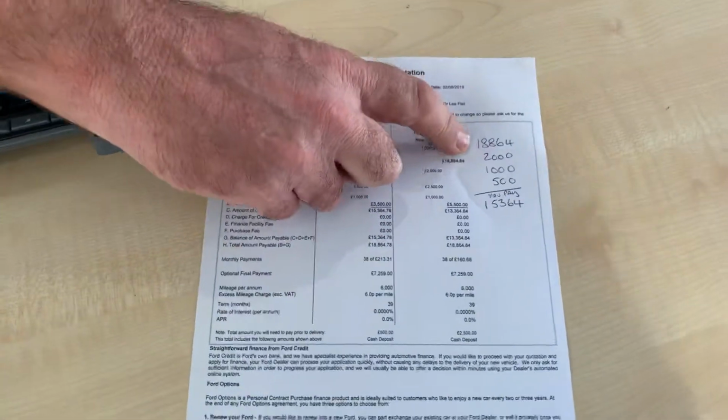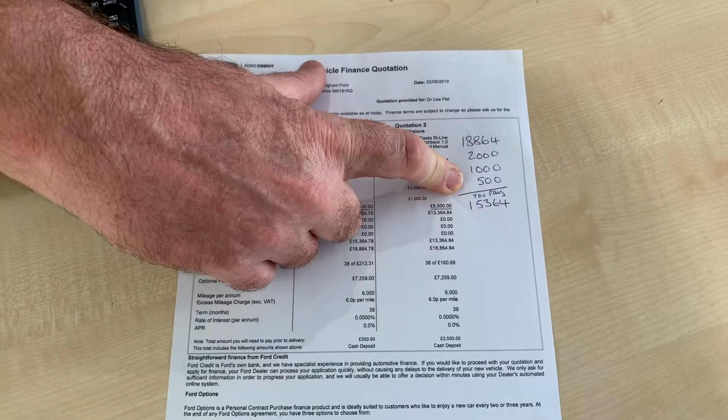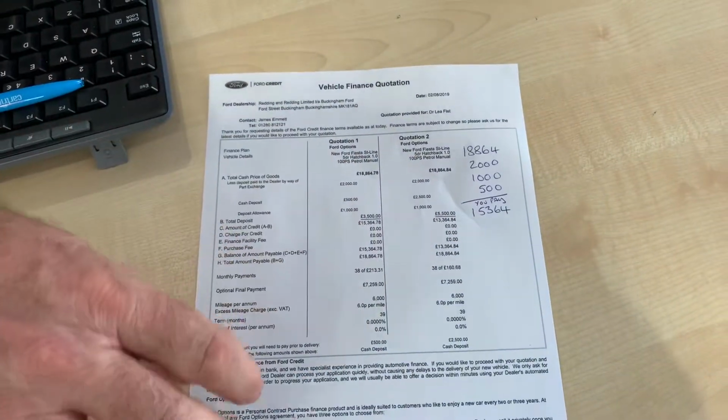in a second, because take this Fiesta Titanium for instance at £18,864. There's £2,000 scrappage. There's also a £1,000 deposit allowance. There's an extra £500 allowance from us, so you actually pay £15,364. Now if we put that on Ford Options, because that's on 0% finance as well, so there's no charge of the interest. And Ford Options, if you're putting no money in at all of your own, it's £213 a month.